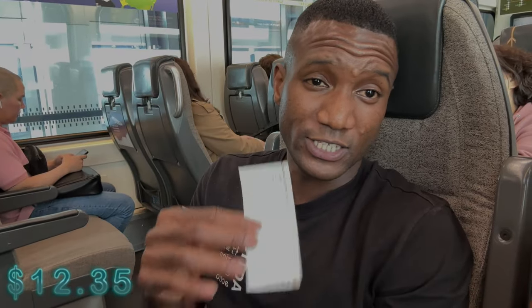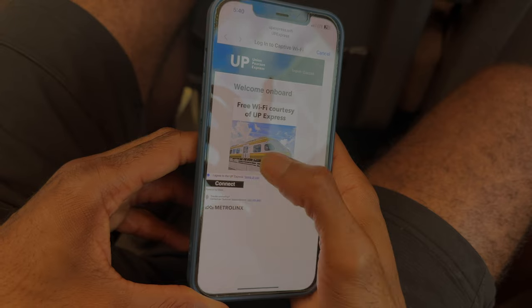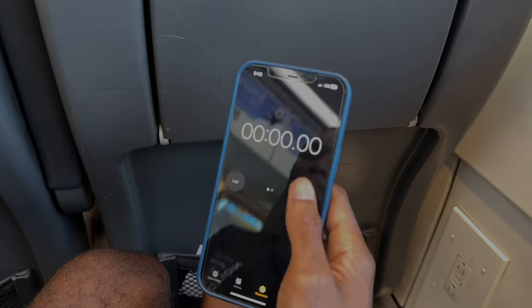Don't worry if you have bags, because you can put your bags around. The tickets from the airport are $12.35. It's nice and comfortable in here, with air conditioning, and the seats are big and spacious. There is limited Wi-Fi available on board for your convenience.